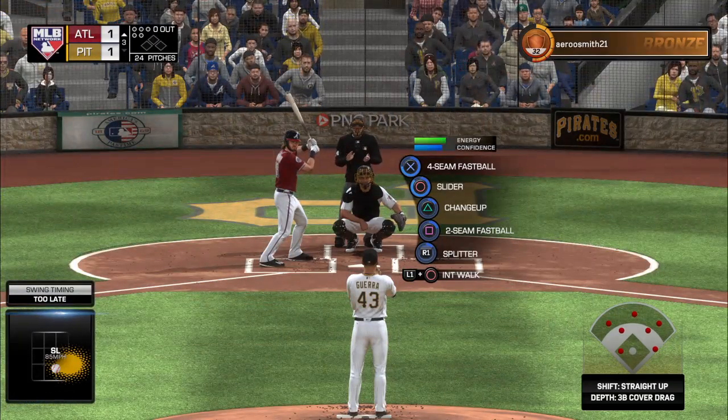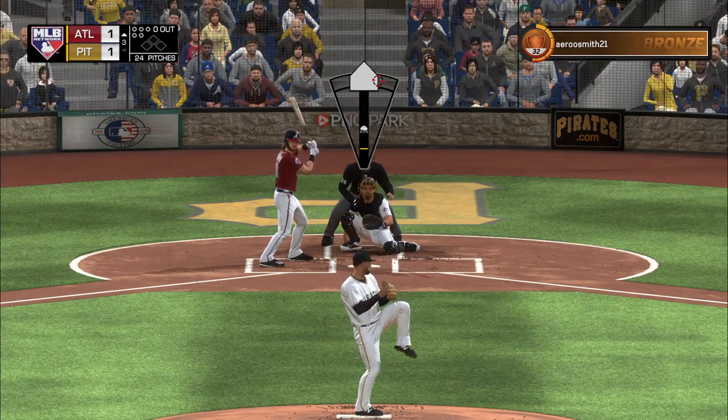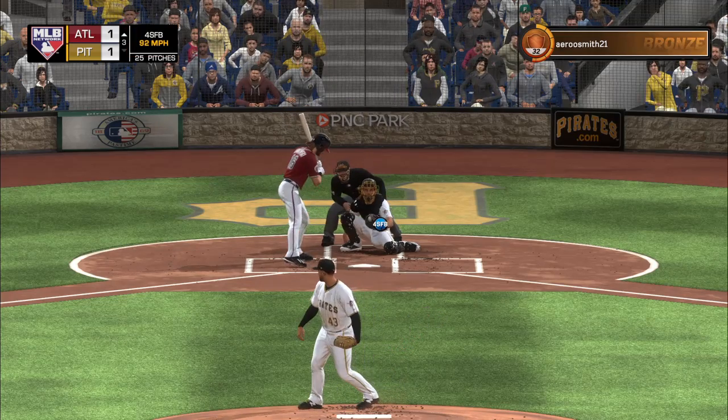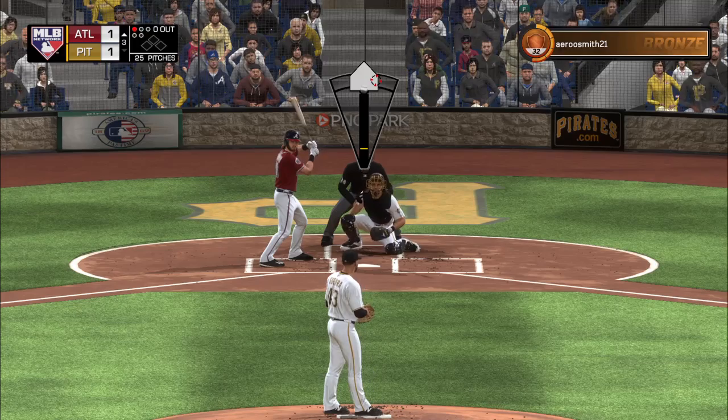Digging in at the plate is Travis Jankowski. He'll start things out here in a tie ball game. Travis Jankowski. Now a fastball to start the third. That misses. It's ball one.